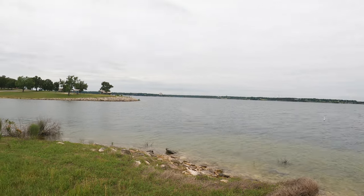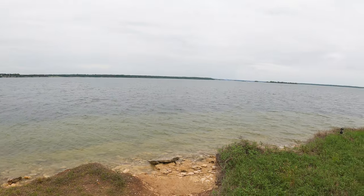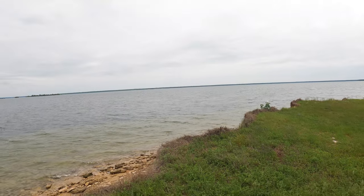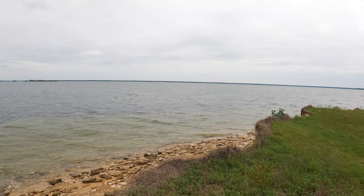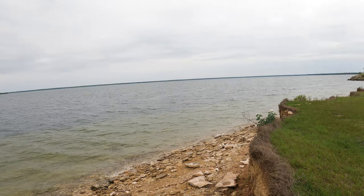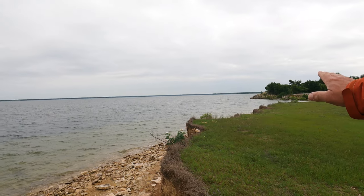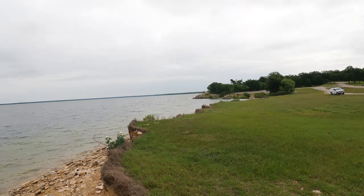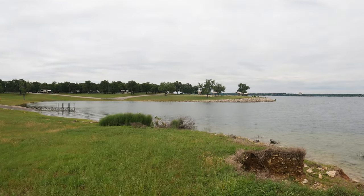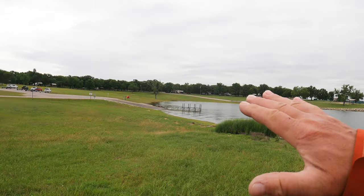There's quite a bit of shoreline, but most of it is not real accessible. At least not while the water's where it is now. On that side of the park, it's almost all straight down cliff kind of action. And then over here, of course, you've got the boat ramp.